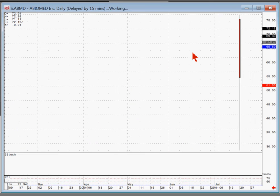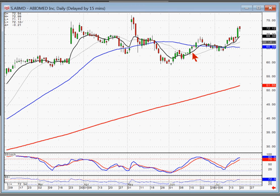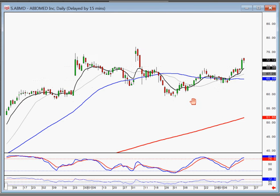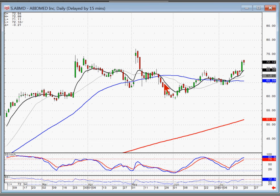ABMD. If you like this one, you stay with it. Obviously watch this level to see if they can break through into new territory. But as you can see, it's been sideways for quite a while. I'd rather be buying it once it did break out through into new territory.